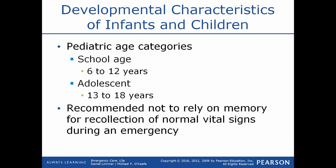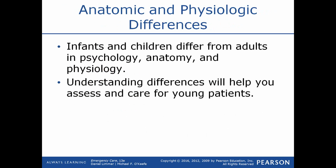As a general rule, we don't want to rely on memory to determine whether or not their vital signs are normal during an emergency. We need to be able to access charts or things that would let us know what is a normal vital sign for a child. As an example, if you had an infant that had a heart rate of 160, that could be normal. Whereas if we had an adult with a heart rate of 160, we'd be in trouble.